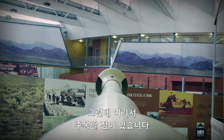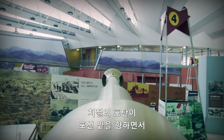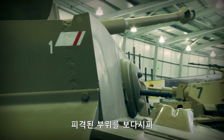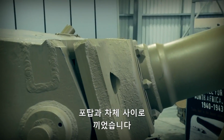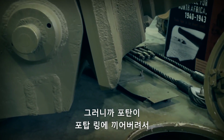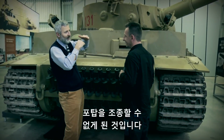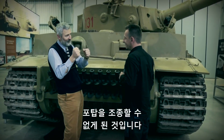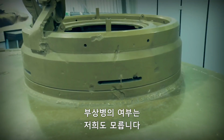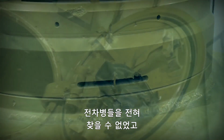But we think that one of the key rounds fired by a Churchill tank goes under the barrel, we can look at that damage in a moment, and it wedges the turret to the hull. In other words, it goes underneath the point meeting between the turret and the hull, jams in there, so the crew can't actually traverse the turret. And whether they were wounded, we just don't know. We've never been able to track down the actual crew.